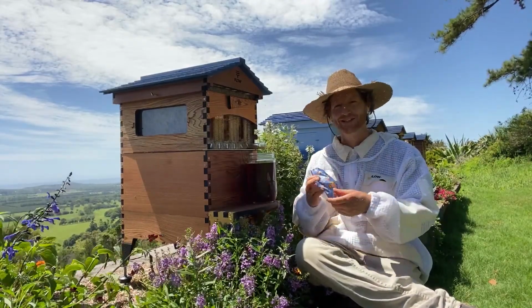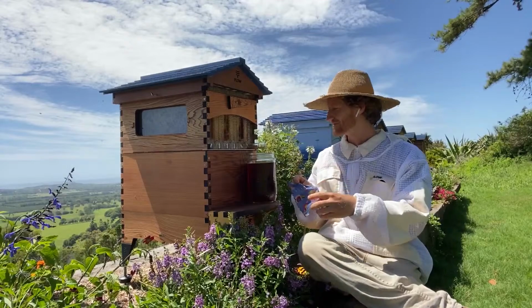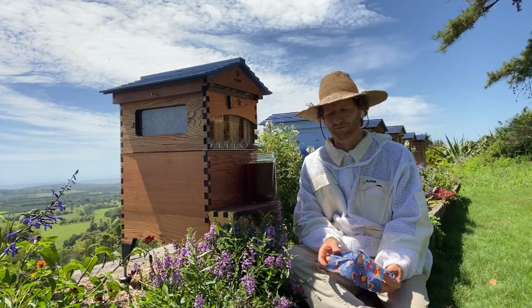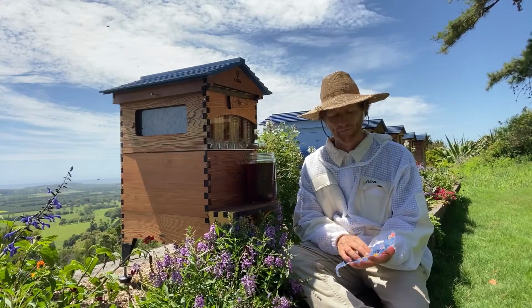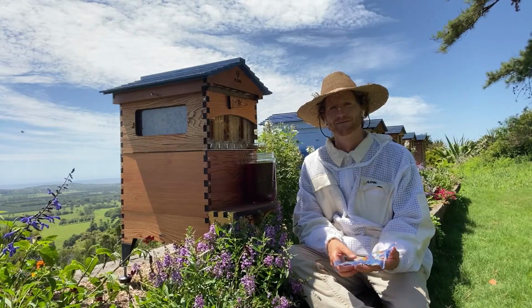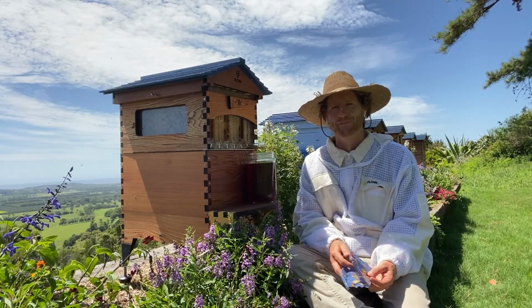Okay, one more question. Nice. Just had a question come in. Did a harvest on the weekend and got a little bit of bleeding honey. Is it all right to have a bit of bleeding honey? And if it goes through to the brood box, will the bees just kind of clean it up themselves?